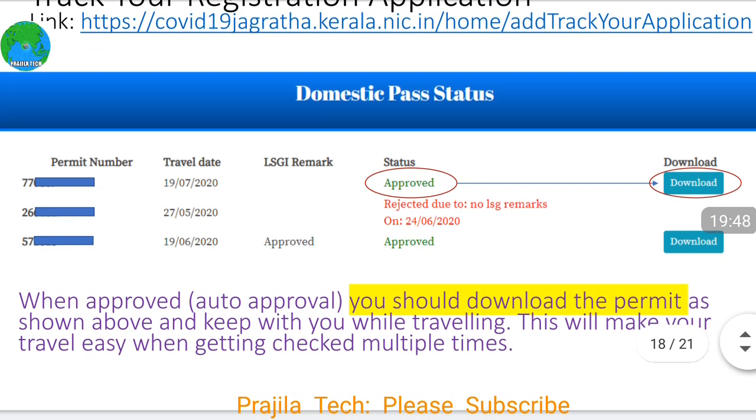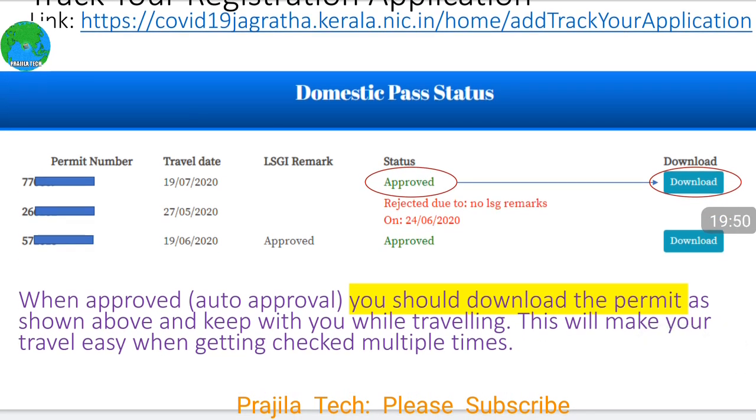For example, in my case, I had applied, and you can see here, this is the permit number. Three things I have applied, and you can see the status of the 3 passes here. Two were approved, 1 was rejected for some reason. So now it will be auto approved, as you can see. The latest pass, as you can see, is approved, and when it is approved there is a download button.